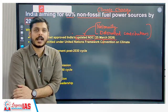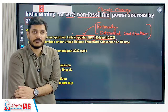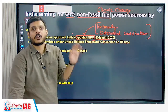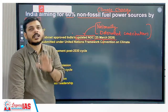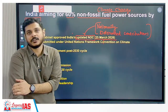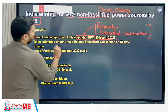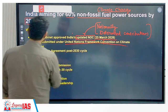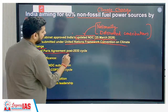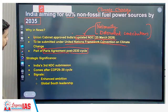So according to that, each and every country that is party to this convention has to say that this is the amount of carbon emissions that we are going to reduce and how much amount of carbon sink we are going to create, right? So this has to be submitted under UNFCCC, okay, and it is part of the Paris Agreement post 2030 cycle, right?